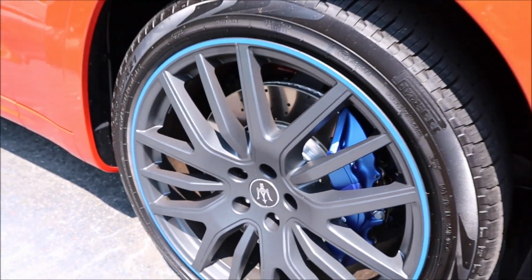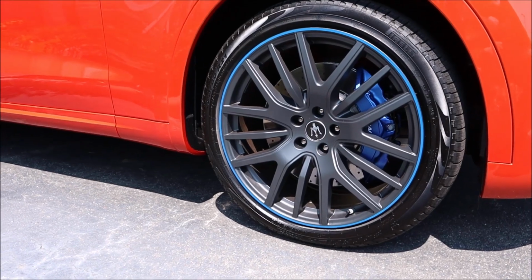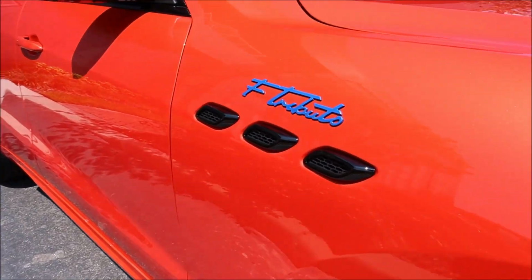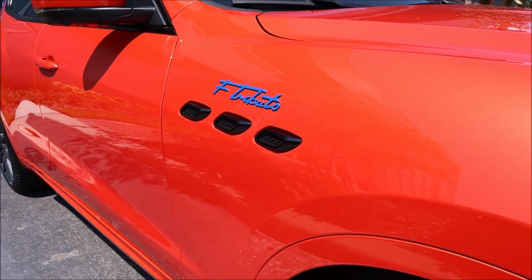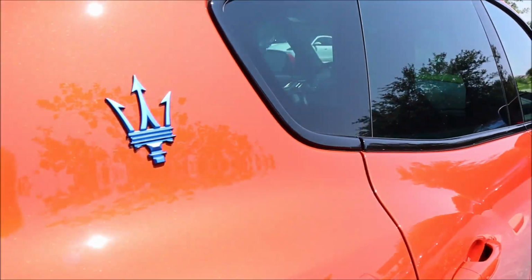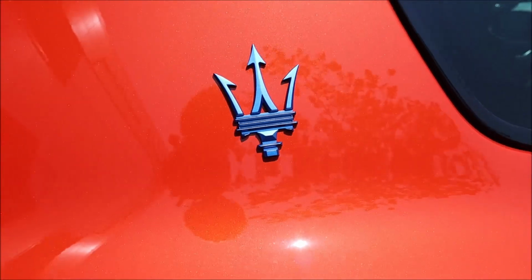This looks so good. Check that out, guys. What a wheel spec. That looks so good against the orange with the F Tributo badge on the front fender, black portholes as well. Looks phenomenal. Wow, I really love this from the side. Coming along, you also see the gloss black window moldings, and then on the C-pillar, the blue Trident. Look at that. That's special in itself.